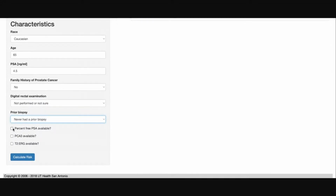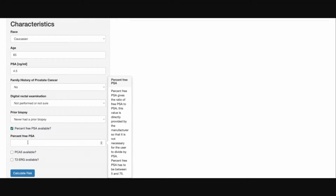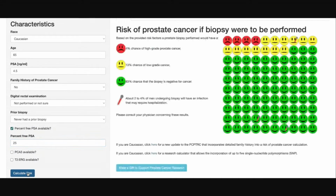Now, here's something that it looks at also, something called free PSA. If you watch that PSA episode I told you about, it'll talk a little bit about what free PSA actually is, but it's a percentage. And when that percentage is high enough, it can make a big difference. So I happen to know 25% is a good number. So we're going to use that and then calculate the risk. And so now we get this smiley face thing here that you can see.